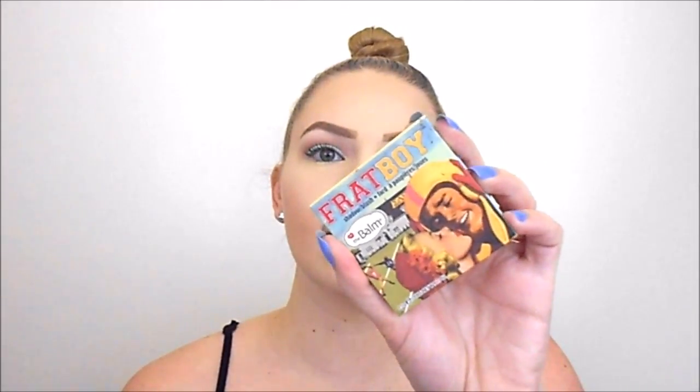And last for face, I have one blush. This is theBalm's Frat Boy. This has been one of my holy grail blushes for years back in the day when I did have a small blush collection. It has withstood the test of time and is still a favorite. So this is what it looks like. It is a matte pink tone peach shade.